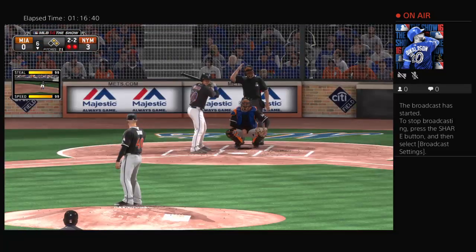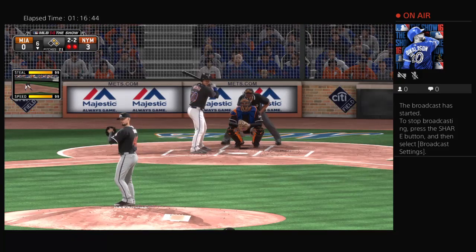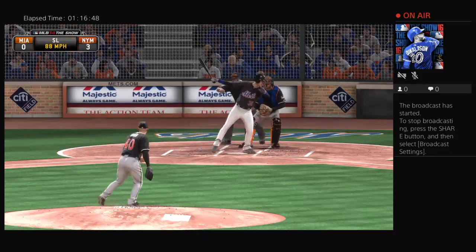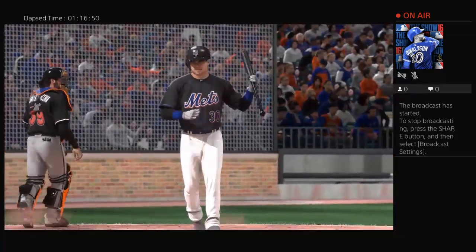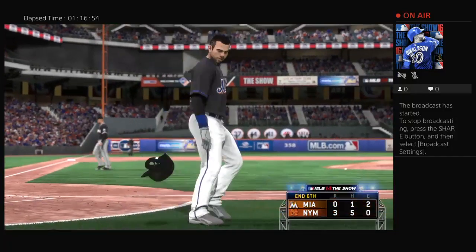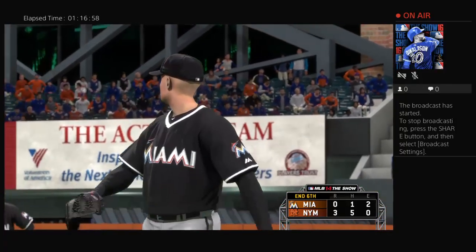Good battle here. This will be the 7th pitch coming up. Wait for it. And a swing and a miss, as all he could do was reach out in vain for that one, and the side is retired. 2 left for the Mets. They lead it 3-0.